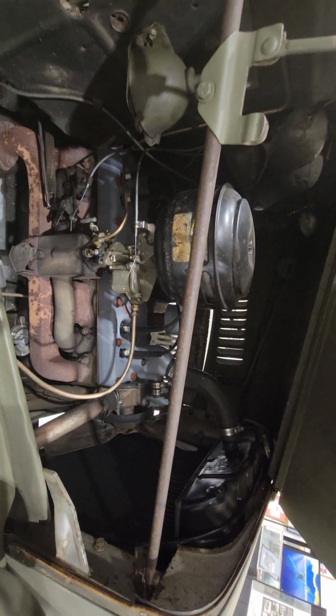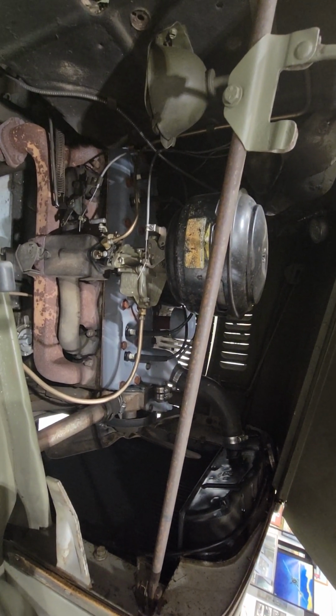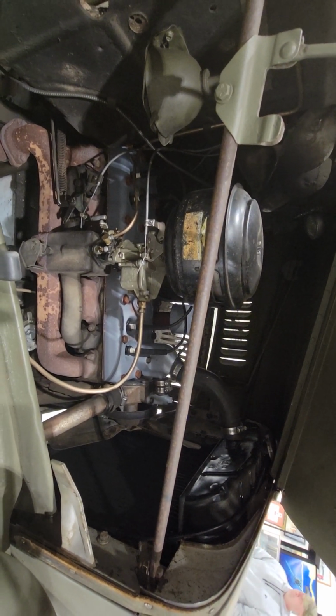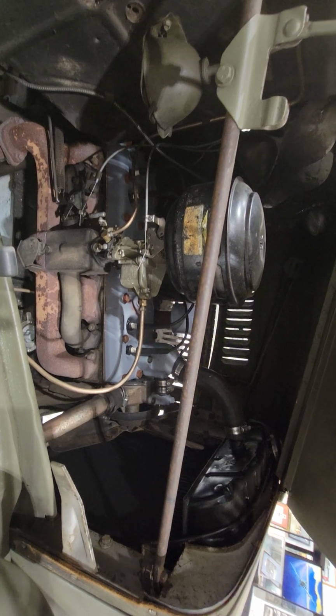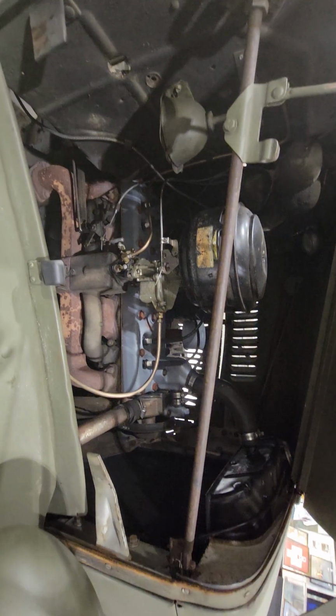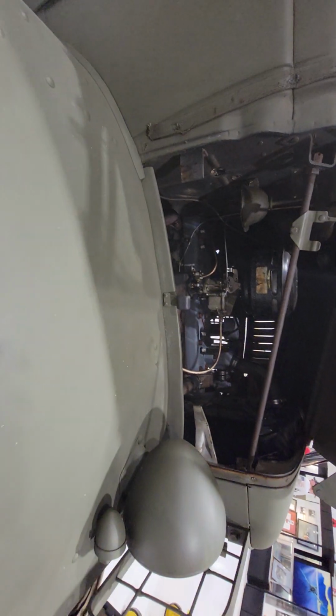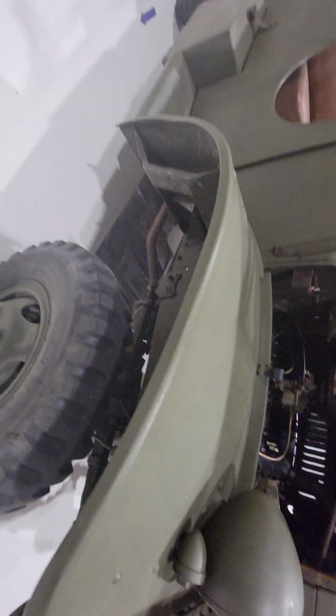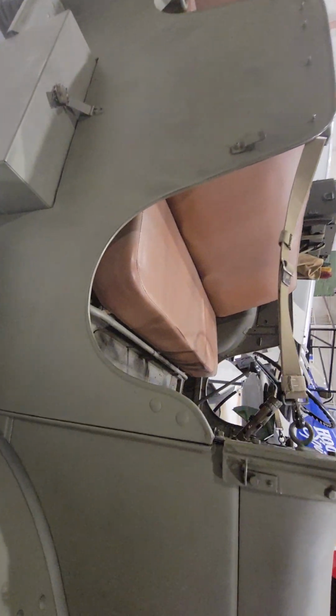Everything was so simple back in the day. Imagine having a vehicle that doesn't run with computer chips. If you had a leak, you threw that part out and you just put a new part in. Yeah, that's probably a diesel. Could be, yeah. How about that? Real simple, real basic.